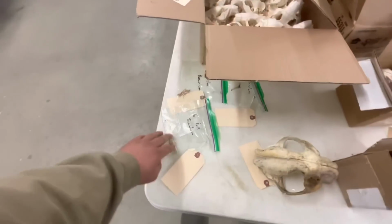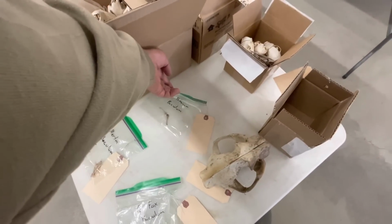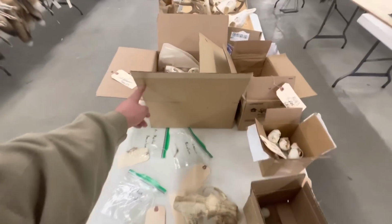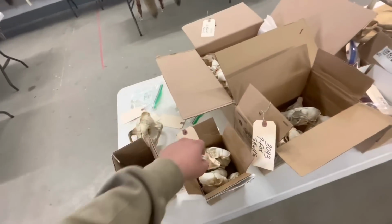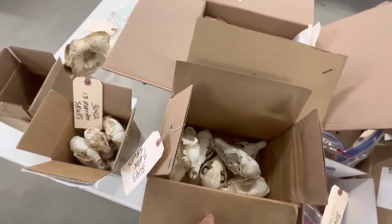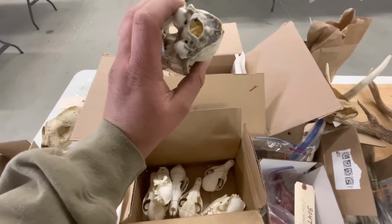Got a bag of like fox bones, mink, marten bones, beaver bones. By the way, those are pecker bones. Got marten skulls. I want one of those for my collection. More foxes. These just say foxes, I don't know. They look really small to be reds. I think they're grays.